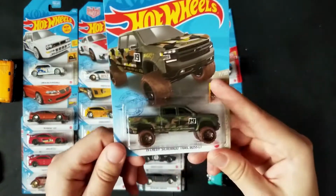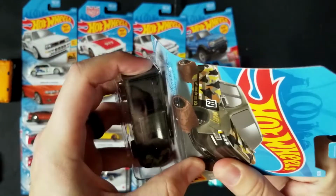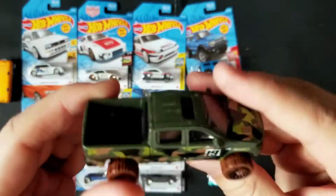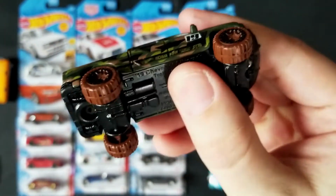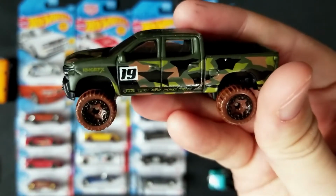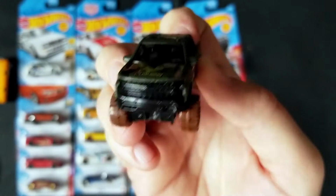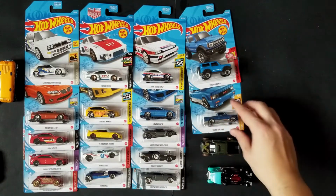Next up, we've got the 2019 Chevy Silverado Trail Boss LT, and we've seen this casting before, but now it has camo, which is always cool. I like the olive green. I actually made a custom Raptor in kind of this greenish color, but the brown wheels, again, kind of off-putting. I'm not the biggest fan of the brown wheels. There's the top, there's the other side of it, but I do like the casting overall. We've seen it, I believe, in blue, red, white.